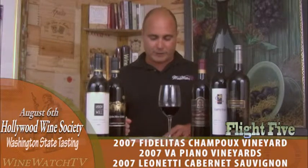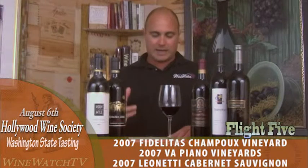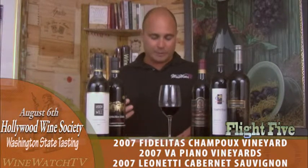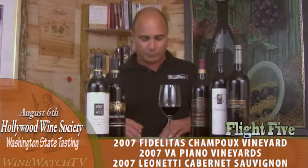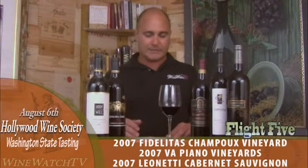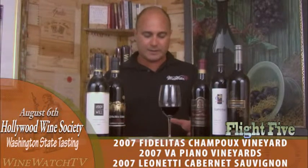All right, well, the Leonetti Cabernet Sauvignon had a lovely dried tobacco spice, smoky toasty oak nuance to that currant and cassis berry fruit, concentrated and rich on the nose, really big and chewy on the palate, that lovely sweet tobacco, soy and espresso showing through, some dark chocolate nuance there as well. Excellent juice. And like I said, the Va Piano and the Fidelitas Champoux were really nice little wines, but really didn't measure up to the other stuff on the table.